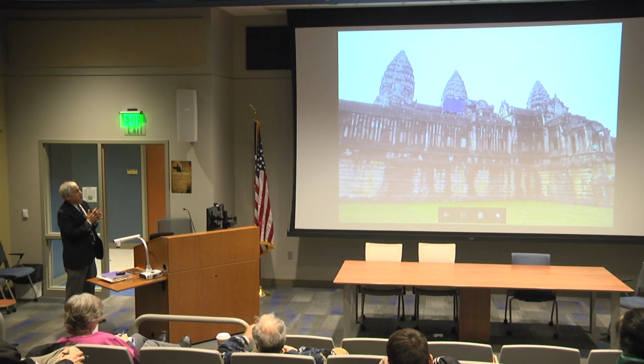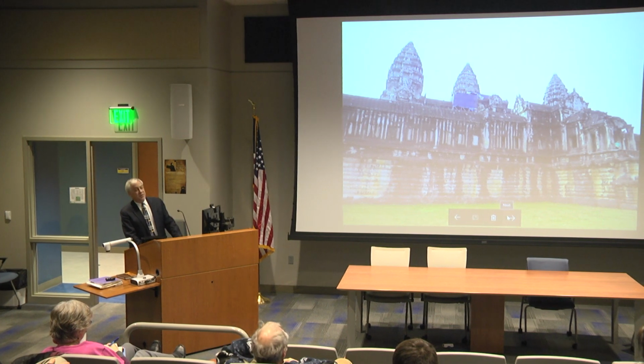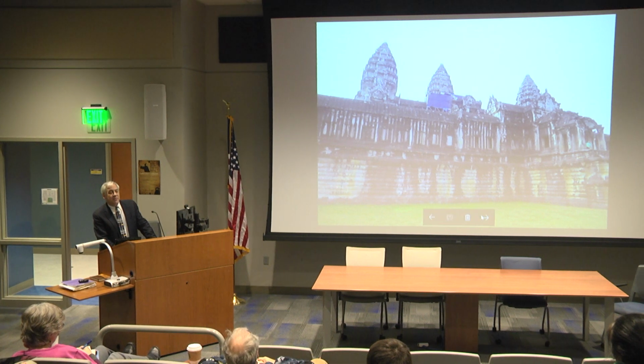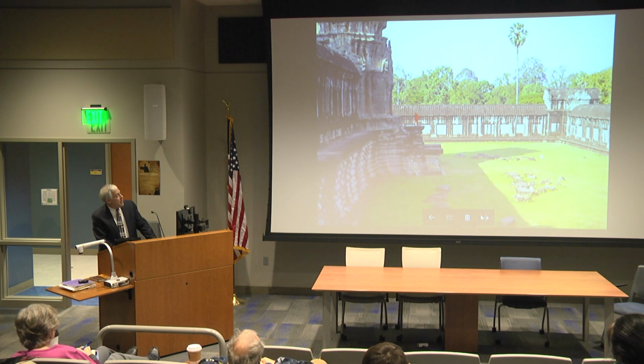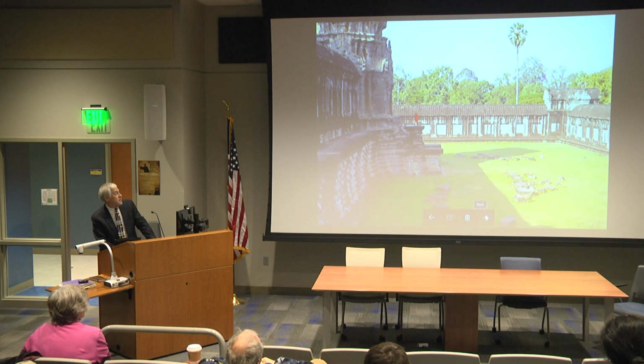So here we are now in the inner courtyard. Now we're right up against the wall of the temple, and you get some idea of the height of the structure, the size of this, and every block, every piece of stone was dragged there from 50 kilometers away. It's still an active temple. I managed to catch a monk out on a ledge. There was another monk. I think you can see part of him going into the building. So it's unique in that it's an archaeological site, but still an active religious center as well.